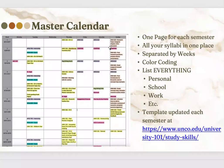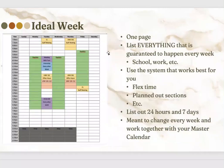This is then used in conjunction with your ideal week. So the ideal week, again, is one page, and it lists your week in basically a 24-hour schedule. So you can see this isn't quite 24 hours. Mine starts at 7 a.m. and ends at midnight. But in your ideal week, you're going to mark off everything that you do weekly.